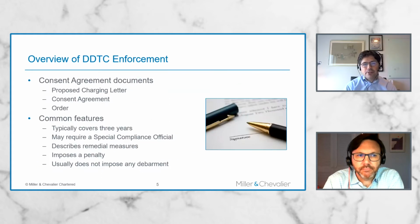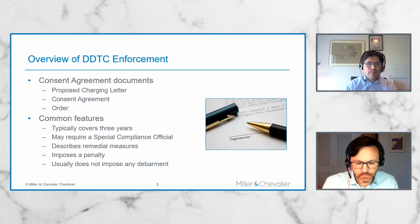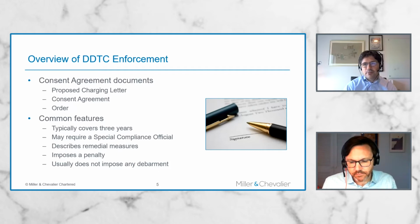So just briefly, the structure of what a consent agreement is, it comprises 3 documents: the proposed charging letter, which describes the nature of the violations, what happened, how many violations there were, what the aggravating and mitigating factors were that DDTC considered. And that is a document that can also be negotiated in terms of the language that is used there, and also the focus of what specific violations that the government is going to pursue.